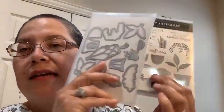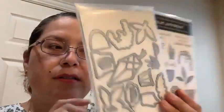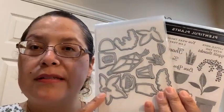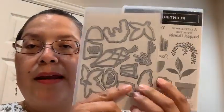I'm going to be sharing with you three cards using the Plentiful Plants Bundle, which is this one. This is from the annual catalog, and it's actually going to be available in the new catalog still. However, the bundle price is going away, so if you like this one, make sure you get it right now, as you still get the bundle pricing, because with the new catalog that pricing is no longer available.